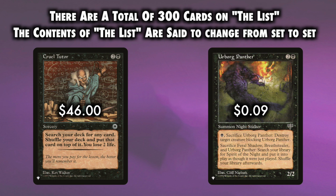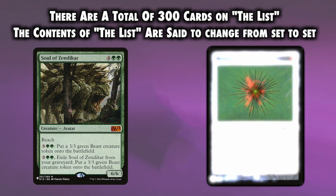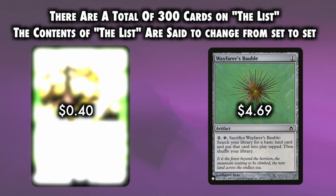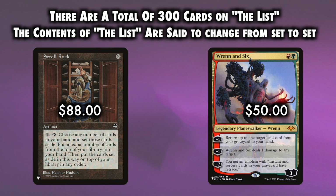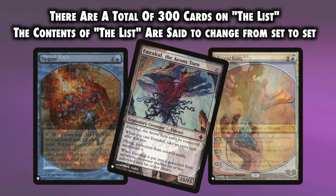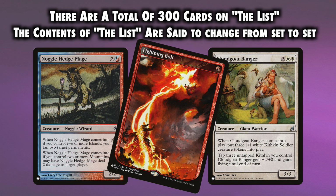The underimpressive Soul of Zendikar, a 40-cent Mythic, is one of the 300 cards on the list, as is Wayfarer's Bauble, a commander prized card never before reprinted, a common topping $5 each. Scroll Rack's on the list, an $80 reprint, as is the $50 Planeswalker Renin 6, the $25 Emrakul the Aeon's Torn. Player rewards cards and GP promos have been reprinted here as well, as have absolutely worthless cards that have no home anywhere.